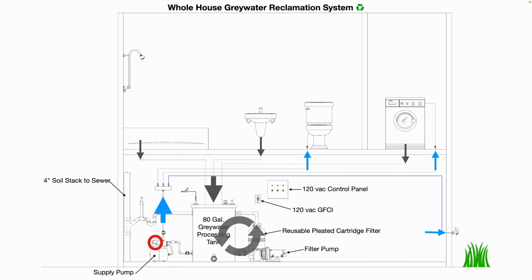You see here, circled in red, the pressure switch. That is what controls the supply pump. So that supply pump will only turn on when it senses a drop in water pressure on the gray water supply line. So as soon as you flush your toilet, the pressure switch recognizes that drop in pressure, turns the pump on. Once the pressure in the gray water supply line reaches a set point, the pump shuts off. So that pump does not run 24/7. It only runs for short periods of time, intermittently.